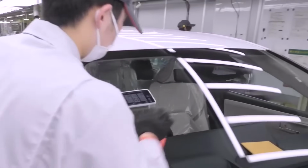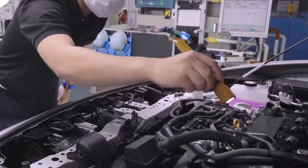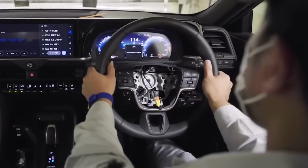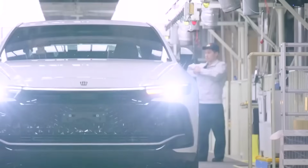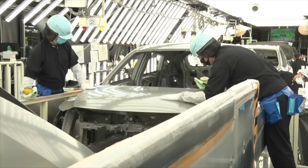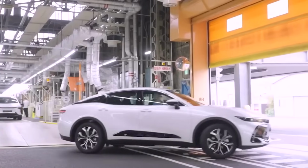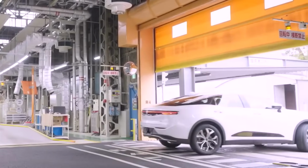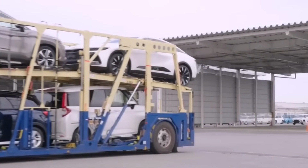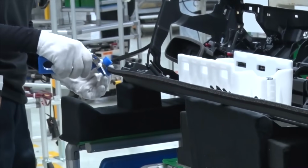The car moves along a moving assembly line in a factory where robots and humans work on it. Factory workers attach parts to the car and may work alongside robots on some tasks. Once the body parts are made on the car, it undergoes detailing. This includes cleaning, applying chemicals to protect against corrosion and scratches, and painting.